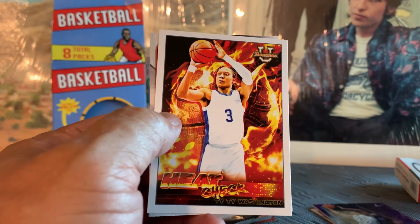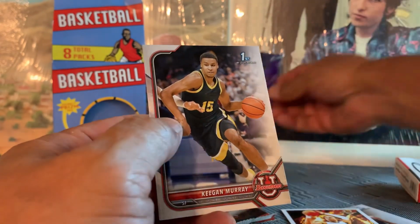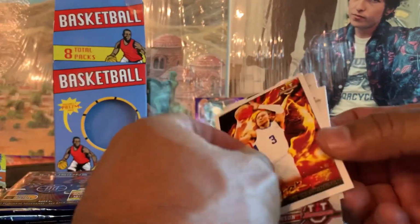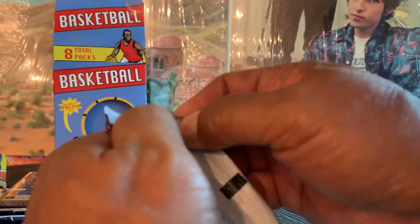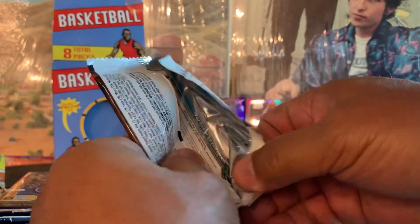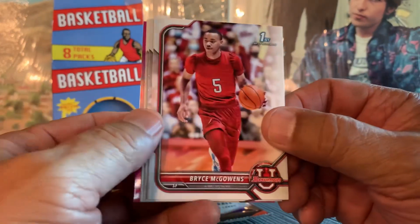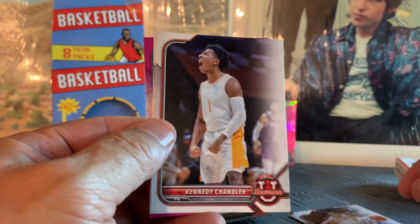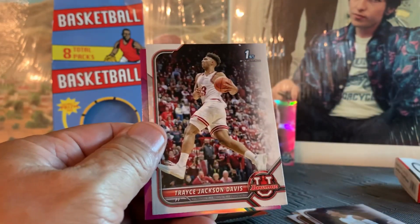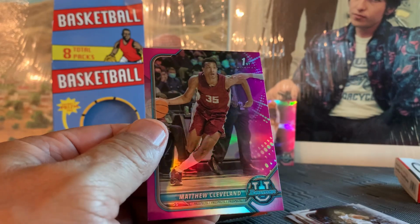So not one numbered card. Heat check, that's Ty Ty Washington. Keegan Murray. So we got a numbered card back there. And I might as well put Johnny Juzang back there too. Okay, third pack of Bowman U. Bryce McGowan's. Trevor Keels, Kennedy Chandler, Trace Jackson-Davis, and a pink Matthew Cleveland.